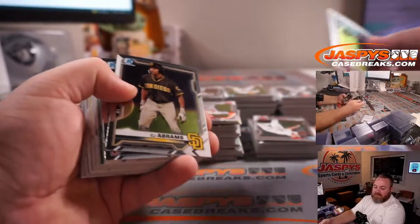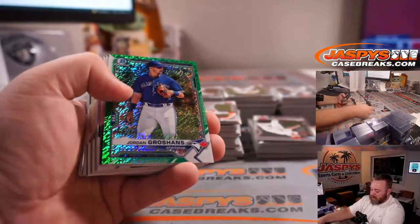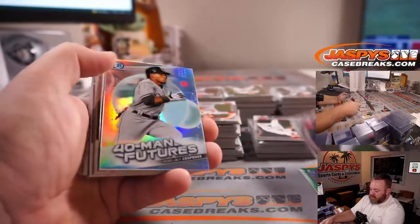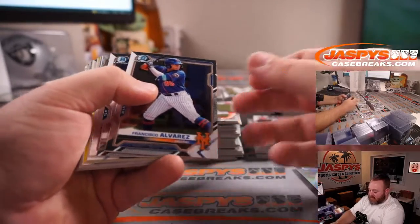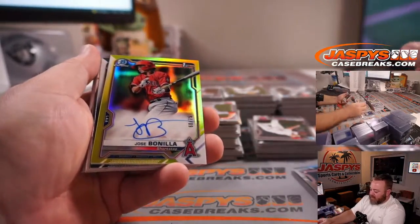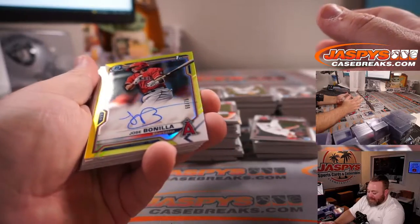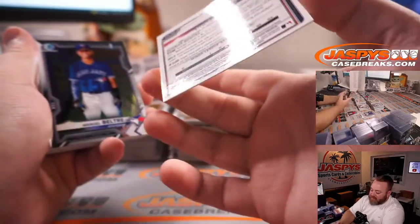Triston Casas, Red Sox, Burke Thomas. Jordan Groshans to 99 for the Blue Jays, Steve Wright. Jo Adell for the Angels, Burke Thomas, and Yoelkis Cespedes for the White Sox, Joe Christian. Bobby Dalbec is for the Red Sox. That is Burke Thomas. And Jose Bonilla to 75 for the Angels, and Burke Thomas, yellow auto.